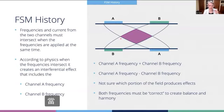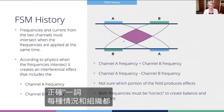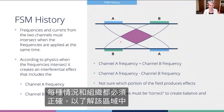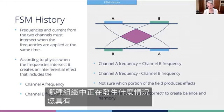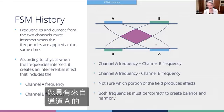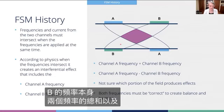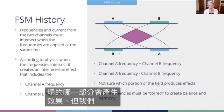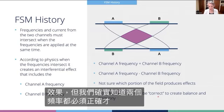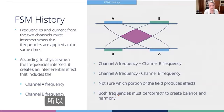And that interferential field, when I use the word correct, each condition and tissue has to be correct for what condition is going on in what tissue. In this field, you have the frequency from channel A, the frequency for channel B by itself, the sum of the two frequencies, and the difference between the two frequencies. I'm not sure which portion of the field produces the effects, but we do know that both frequencies have to be correct in order to create balance and harmony in the person being treated.